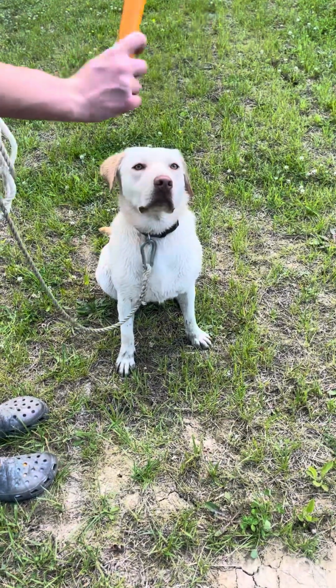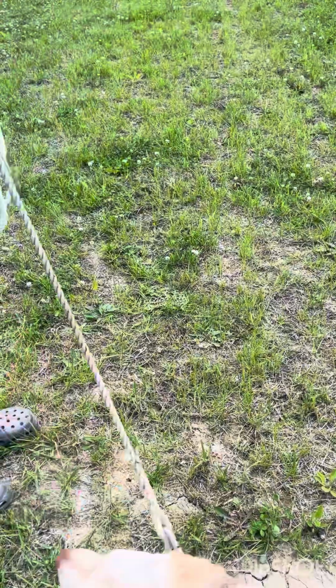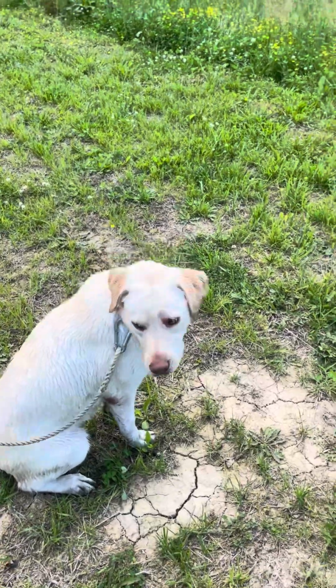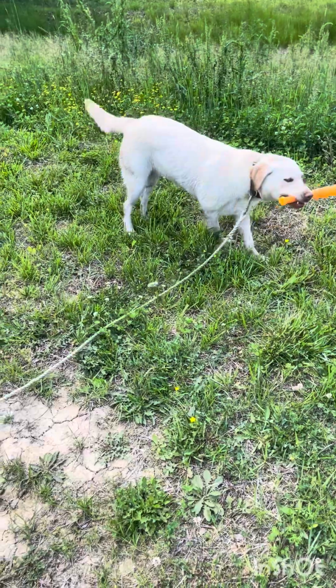I started her on land because that's how we do it every day, like back at the house, and so I wanted her to have some kind of normality to this so that she knows what she's doing, and then I would get her in the water. But I wanted her to do it well a couple of times on land.